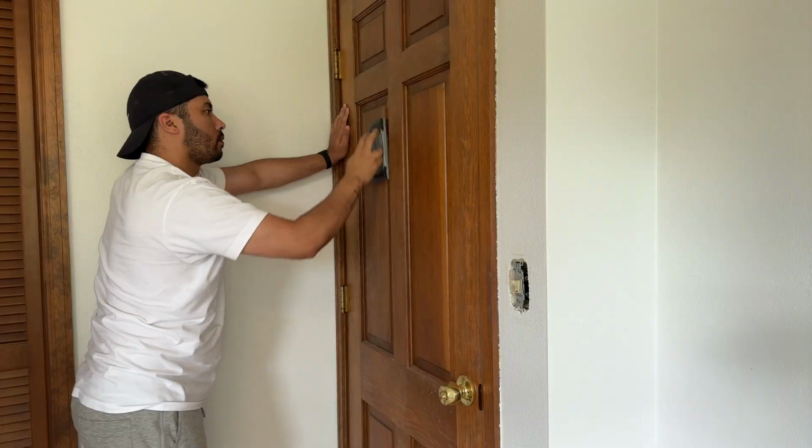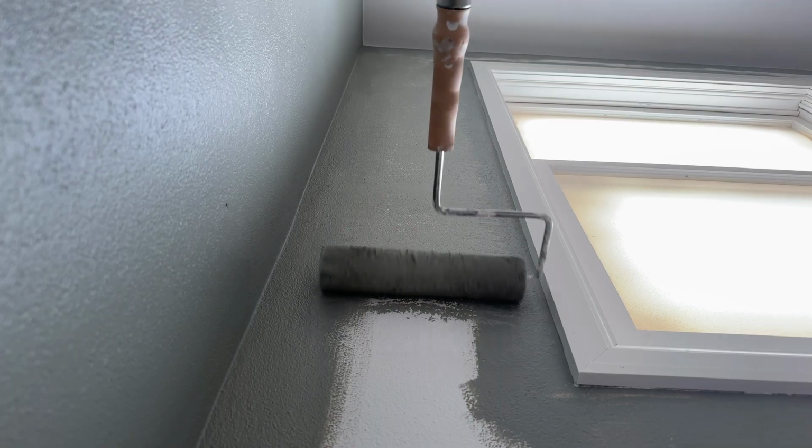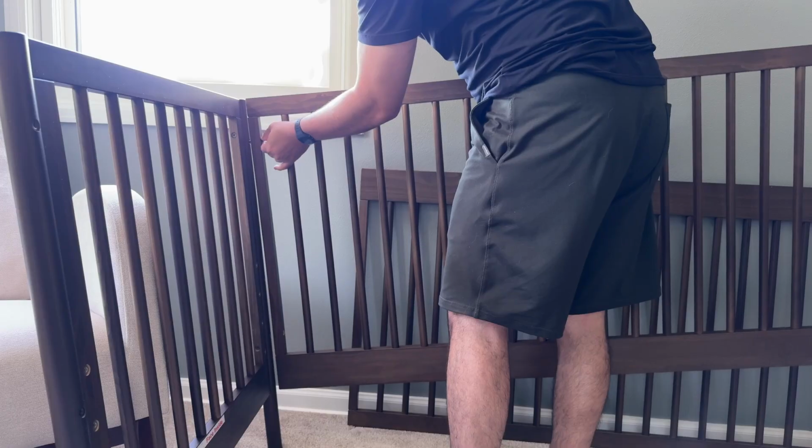We are transforming this room on a budget, so a lot of the design decisions revolve around that. So stick around until the end of the video to see the amazing transformation and the total cost for the nursery makeover.